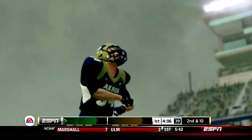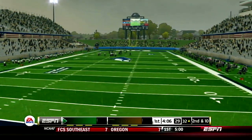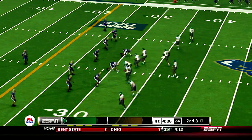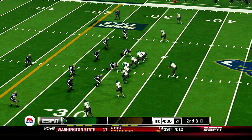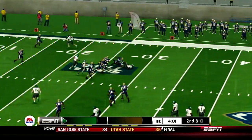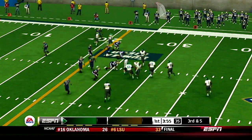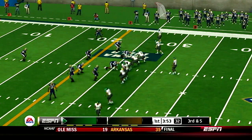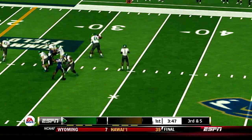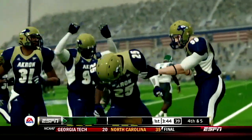Slings it out there incomplete. That makes it second and 10. Second down, 10 yards to go. Ball on the 32. Catches it, and that's all. Robinson picks him up 6 yards with a catch. Fires to his tight end, nothing doing.